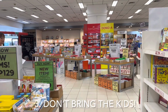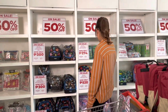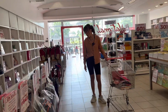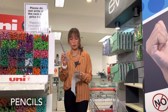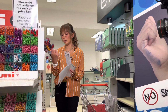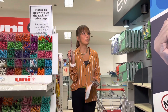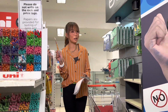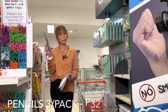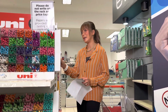My third tip, don't bring your kids because they will insist on buying what looks good instead of what's most affordable. Ang balak niya nang bilhin, ito, 49. Eh, gusto niya to kasi favorite niya itong superhero. Magiging 32. Aba, mas mura pala ito. Okay. Jackpot. Oh, ito 32 pesos lang. Meron pang mukha ni Spidey.